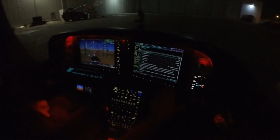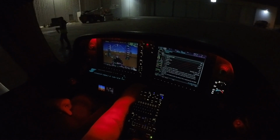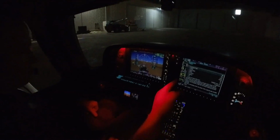Good. Okay. Slowly bring it out to idle, nice and gently. Take off. We're only 30 left. Make sure left. That's the option. Center. All the way out. Boost pump off.